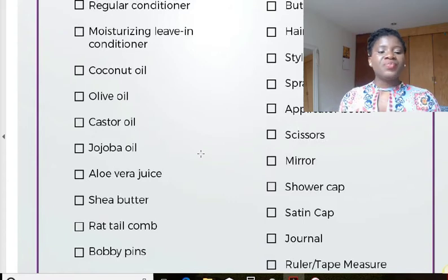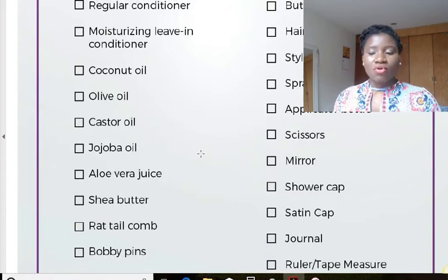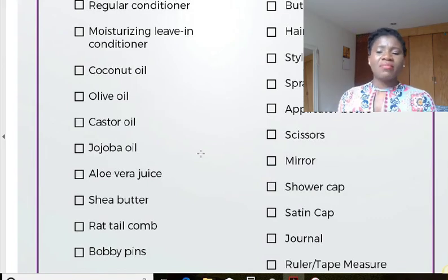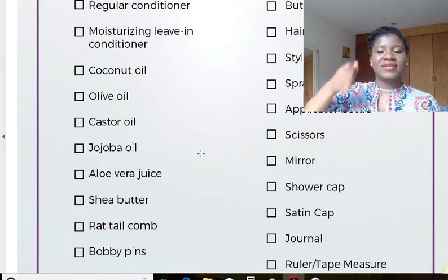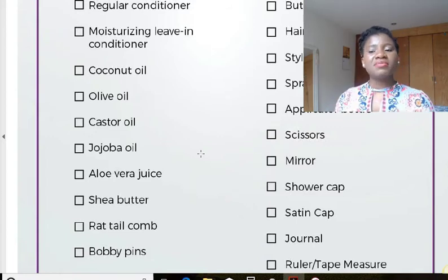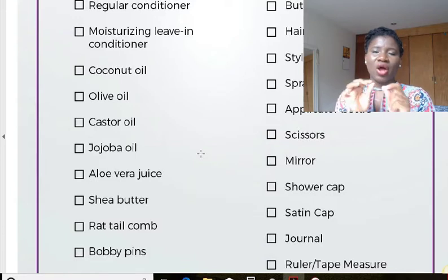And then we have the rat tail comb. I'm almost done with the products, so I'm now on the tools. Rat tail combs are mainly just to part your hair, right? So when you're twisting your hair, you need to part your hair and stuff like that. And sometimes some stylists will use the comb end to comb your hair. So you always want to make sure that you check the teeth of the comb to make sure that it's not one of those tiny ones. It's like the big ones at least.